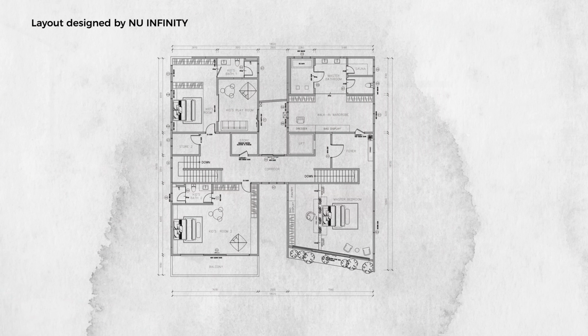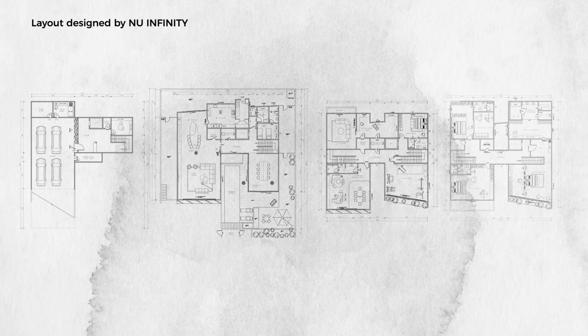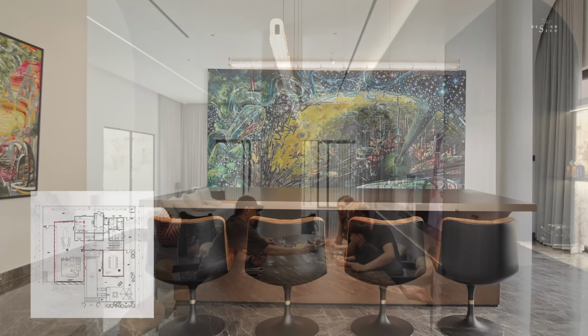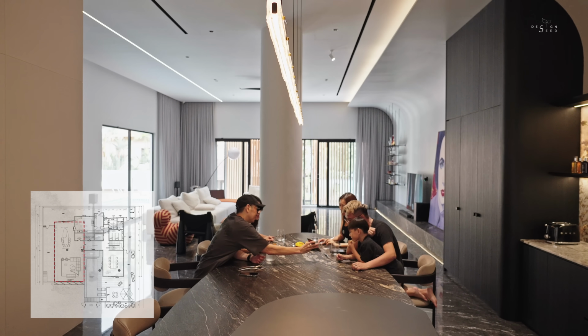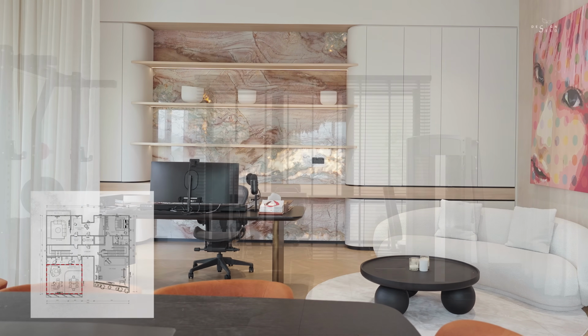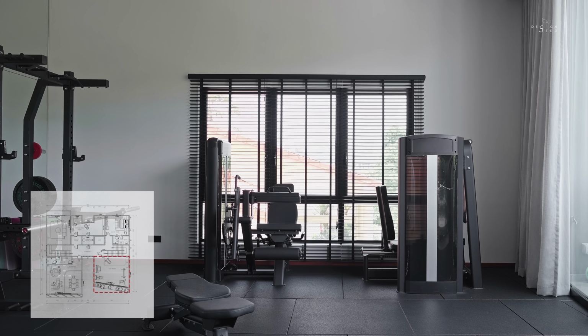This home is made out of 2 main blocks across 4 levels, with each floor thoughtfully zoned. The first floor is dedicated to entertaining with open-plan living and dining areas. The second floor houses workspaces and a gym with bedrooms on the 3rd floor.